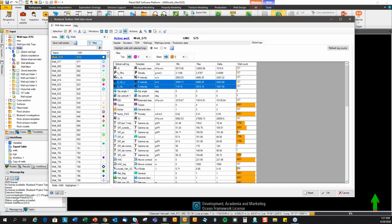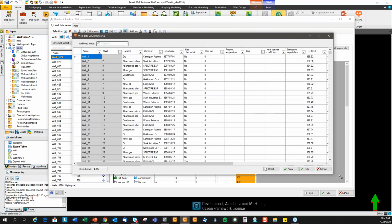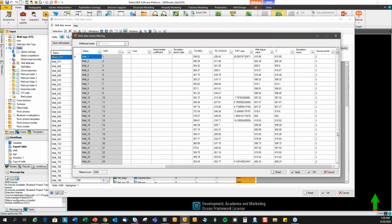We also have a more sophisticated filter button here that opens up all the well attributes, which allows you to filter the wells on well attributes. So here you see this filter menu. We've added an option to filter within the polygon, and in addition to all the well attributes, the ability to filter on number of points in the deviation survey. So for example, you could quickly go in and identify all the wells that just have 2 points, all the wells that have just quickly been added by a header point and a total depth point, for example.